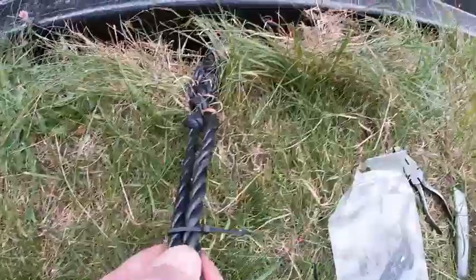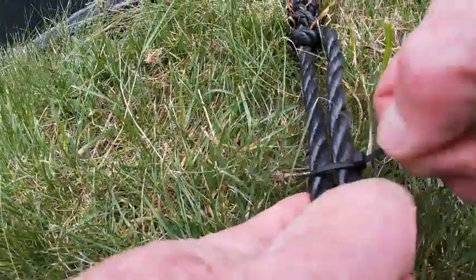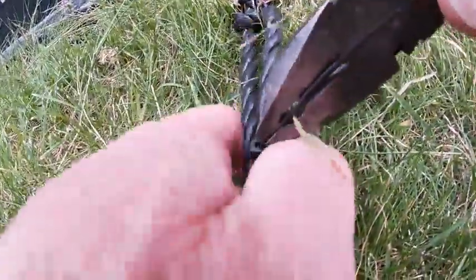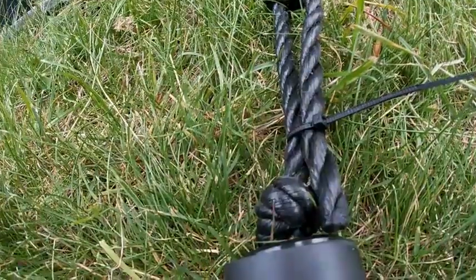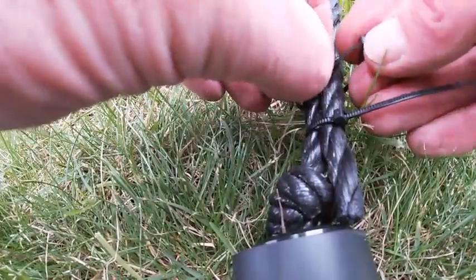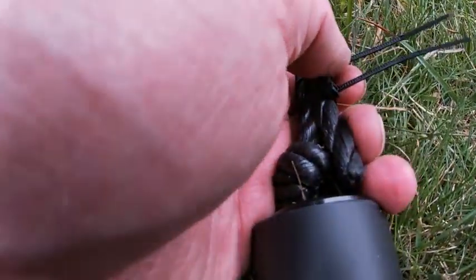I've always got a tail of rope, so what I do is just tie it off with a cable tie. And that just stops the tail end of the rope from being loose and prone to being snagged on something, because it's snagging that pulls them off.